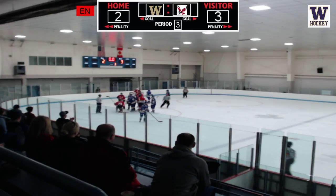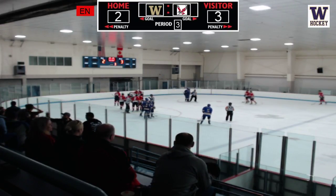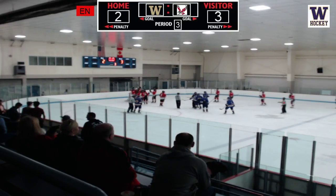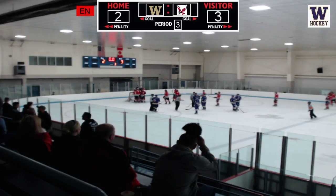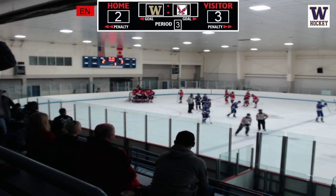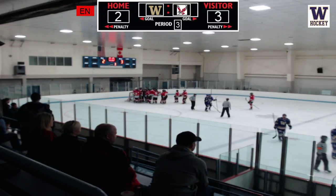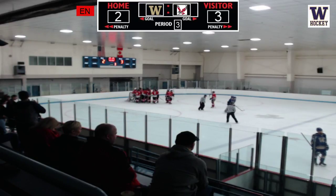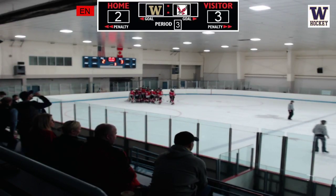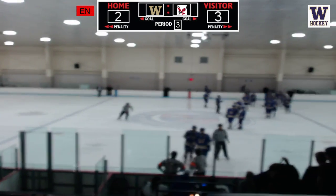Hunt will lay on the puck, and Eastern Washington will win the game. Penalty given afterward to Cantor. He's teed up for arguing with the referee. He doesn't think that laying on the puck should be legal, but game over for Washington. Eastern Washington will win this game 3-2.